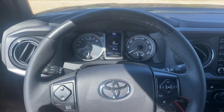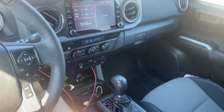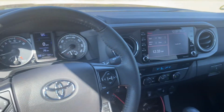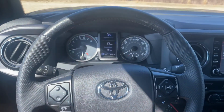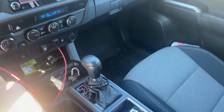The first thing that I want to get out of the way is that it's just an awesome looking truck, and I'll start here on the interior. I think a lot of the reason why people will buy a Tacoma is because of the simplistic and rugged look that the interior and the exterior give the truck. Overall, it just looks like a really cool and solid off-road truck, and the interior is no exception.